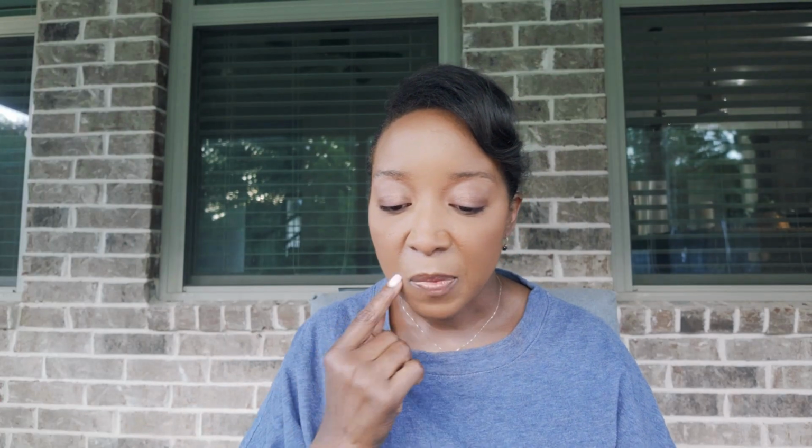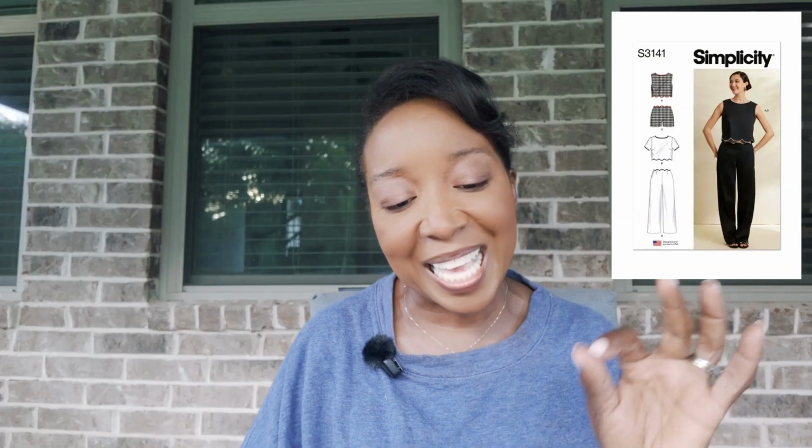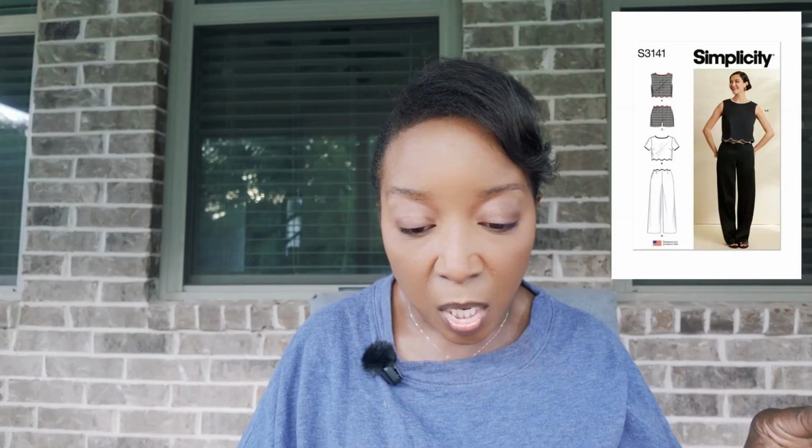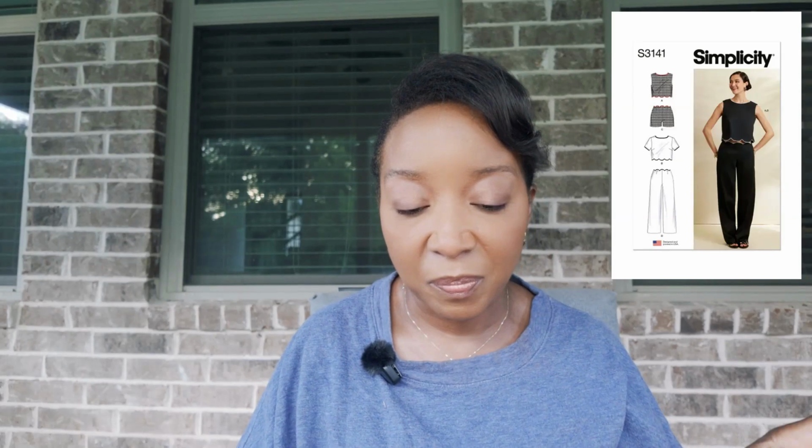But super cute. The next pattern is Simplicity 3141, and it's a top, short, and pants set. And this one is super cute because it has very cute detailing at the bottom. It looks like they did a scalloped hem at the bottom of the top. And this particular one calls for cotton blends, crepes, poplins, satines, and then it does need lightweight interfacing. And then depending on the view that you sew, you'll need an invisible zipper, and you also will need piping. And I love to make my own piping, so I generally have cord already.